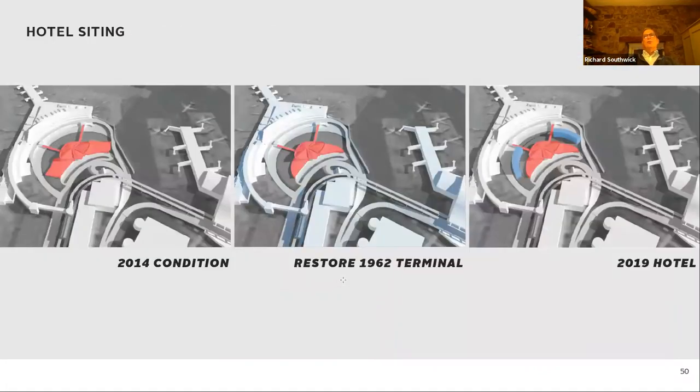So how do we find the room for the two hotels on a very constricted site? These few diagrams show the site condition when the work started in 2014. If you remember the morphology diagram, there are additions that were added throughout the building, including on the two wings, and that extended the building much closer to JetBlue.